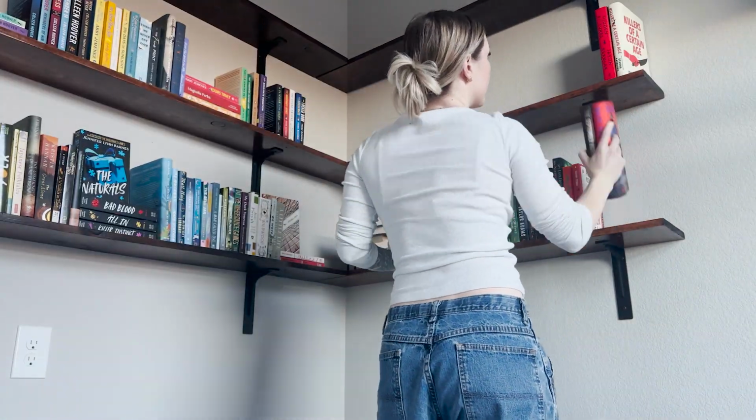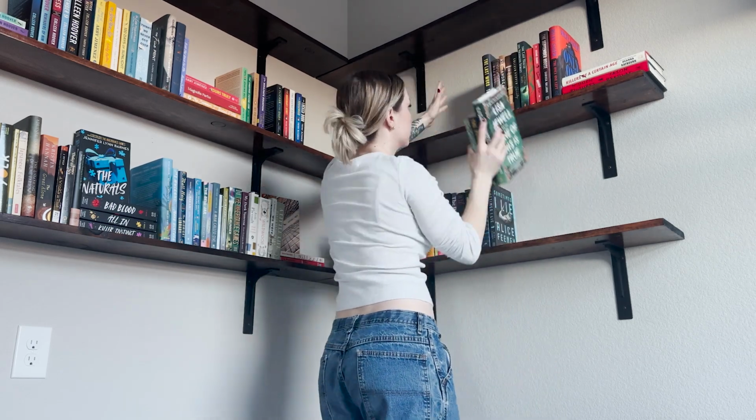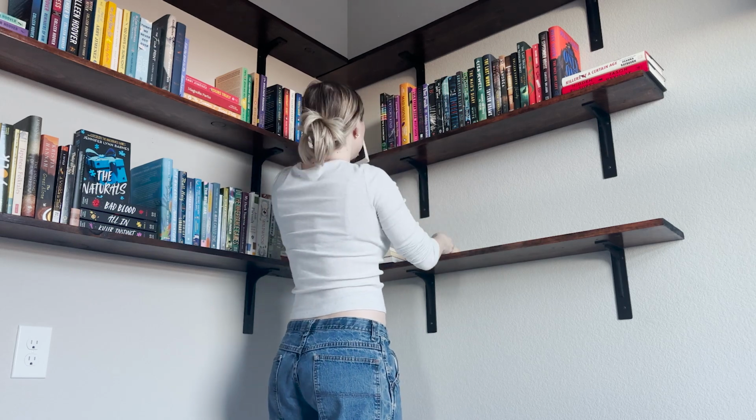I also started doing this section and finished it and then proceeded to realize that I did not like how it looked, and I moved everything to the shelf above.